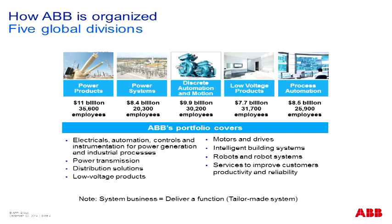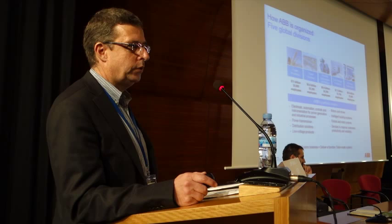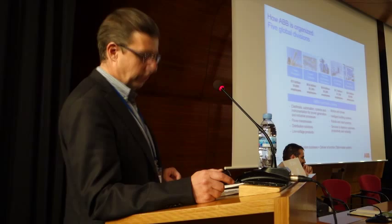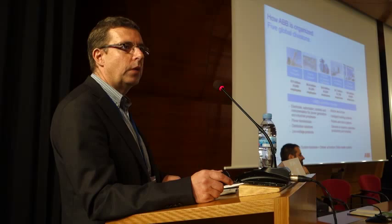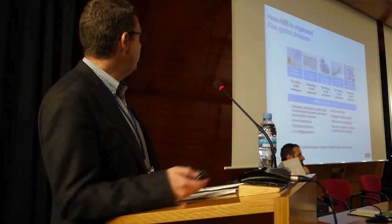The third division is discrete automation and motion, where we produce robots, drive systems, power electronics for industry, electrical machines, and so on. The fourth division is low voltage products, which are more mass products for domestic and industry use. The last division is process automation, where they make control systems for big paper mills, steel mills, marine, and industry. So this is a bit about ABB. Now you know everything.